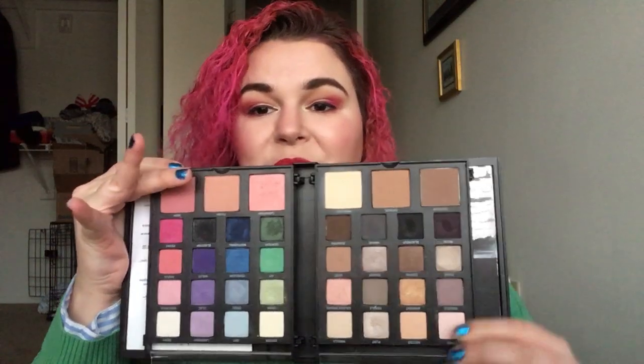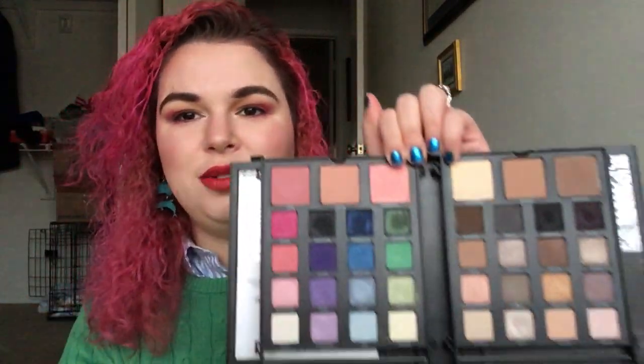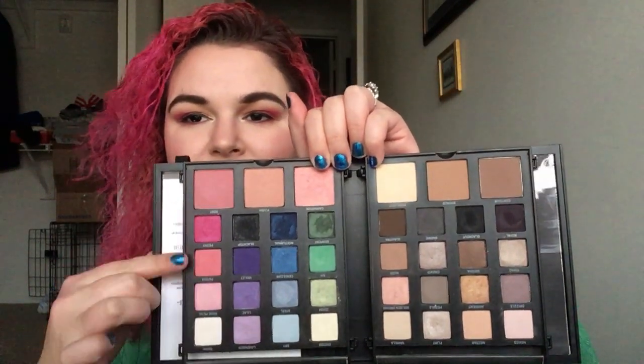I used this highlighter shade every day to set under my eyes. I used this bronzer to bronze around the perimeter of my face, the contour to contour out my nose and my cheeks. I used all three of these blushes, and then I used the eyeshadows to play around. As I said, I've been feeling more of a neutral look recently. Like today is neutral or pinky. I do like a pink look. So I know I used quite a few of these shades.